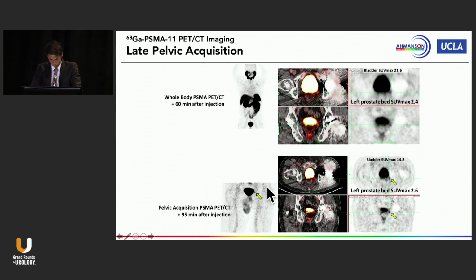Another way to sort this out is to do a late pelvic bed acquisition. That's what we do at UCLA. It's often very helpful for all the pelvic indeterminate findings. After the first acquisition, at 60 minutes after the injection, the patient gets out of the scanner, goes to the restroom, voids the bladder, and then gets on the scanner again. We do a pelvic bed acquisition there, and usually it allows us to get a little bit of PSMA uptake kinetics. The uptake can go up, can go down, and this helps a little bit to sort things out. You can see here the bladder SUV decreased after voiding, which allows a better visual definition of this focal uptake in this left local recurrence. So this is always very helpful.